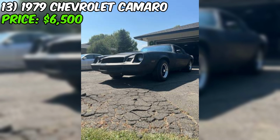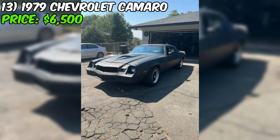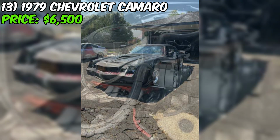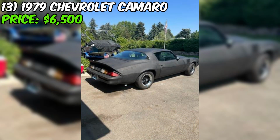Now let's talk about what's under the hood. This Camaro is packing a Chevy 350 engine with a 4-bolt main, and get this, it has less than 100 miles on it. That's right, this engine is practically brand new, which means you'll have plenty of power and reliability for years to come. The seller also mentions that this Camaro has an automatic transmission, which is great for those of you who prefer a more laid-back driving experience. And with brand new seats, you'll be cruising in comfort no matter where the road takes you.